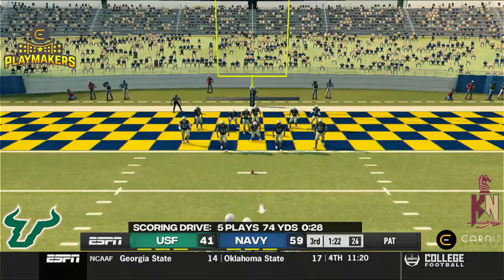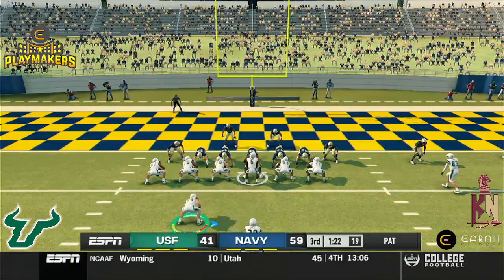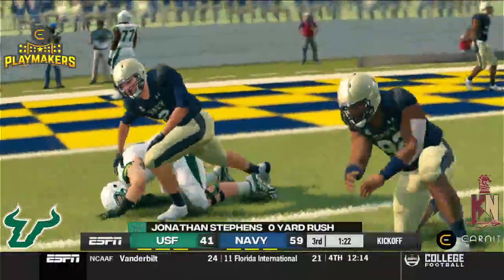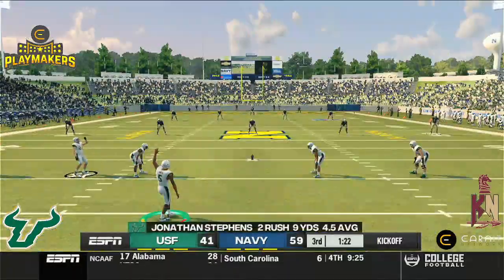And the quarterback stays on the field as they try for the two-point conversion. Now we'll see how the backup can do after that injury. Stevens gets the ball, and they won't get the two. It was a 5-play, 75-yard drive, and they'll come away with 6 points after failing on the two-point conversion.